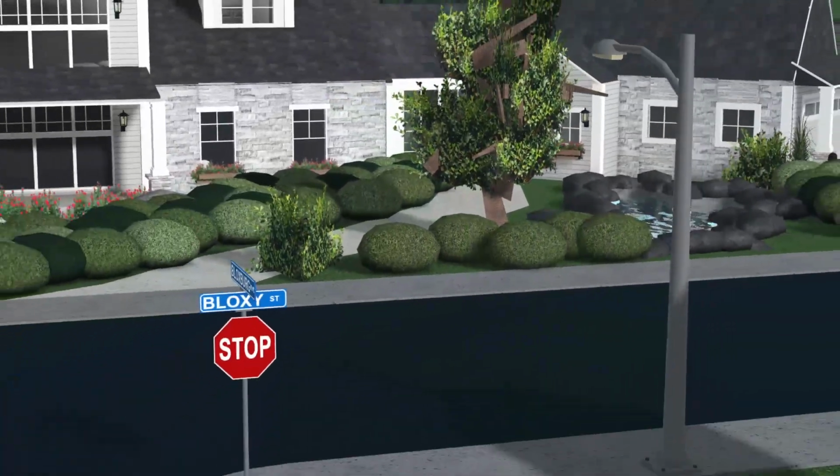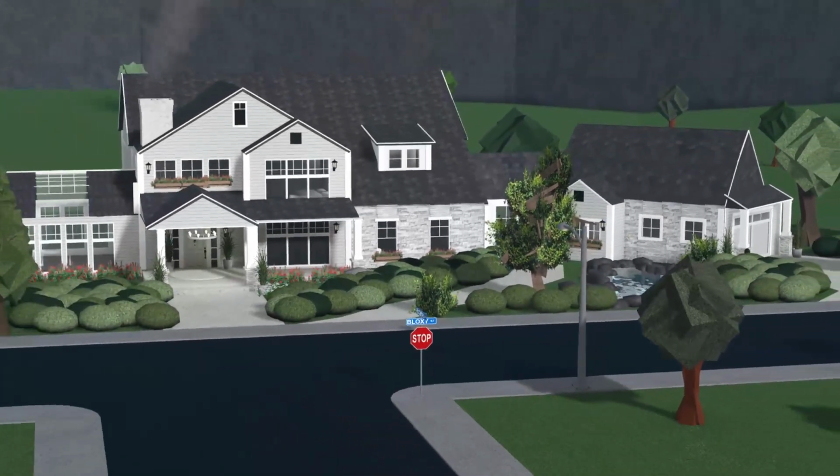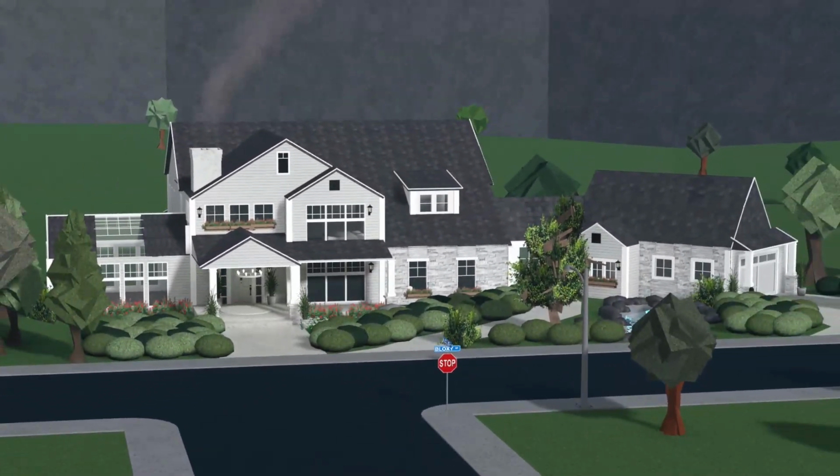Today I built this amazing house for about $15 or something like that from this person. DM me on Instagram if you want to build. I charge through Cash App. It's a beautiful farmhouse. It is 5 to 6 bedrooms.